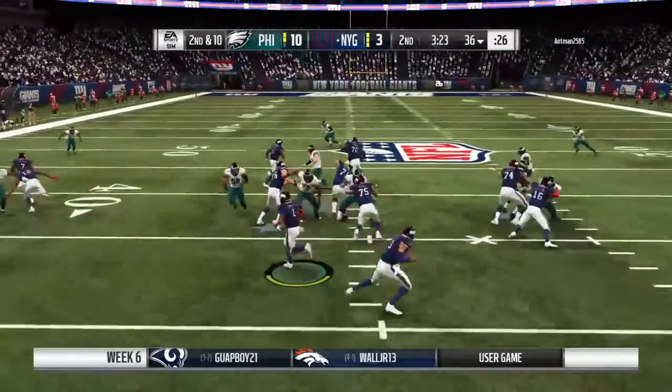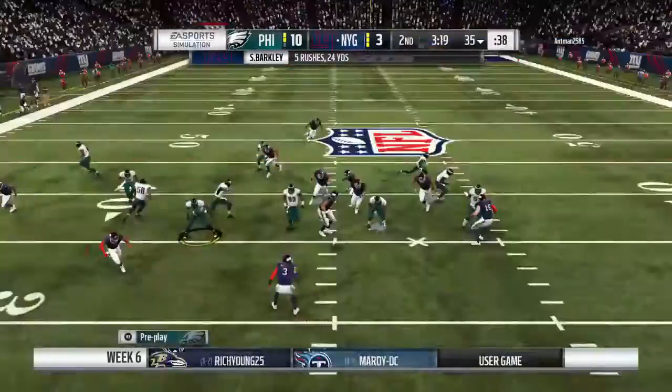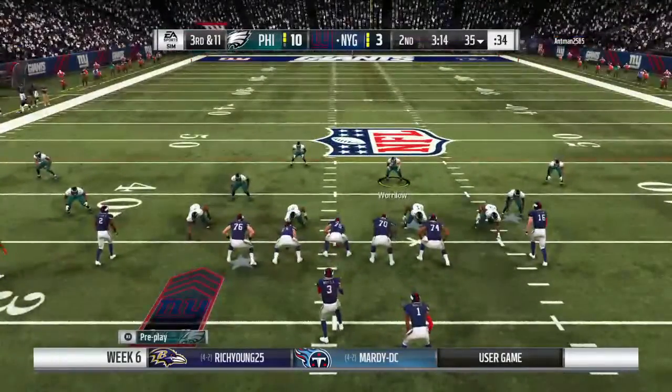Nice job defensively. On second down, here's Barkley. Now that play is blown up, losing yardage back at the 35. They'll lose a yard, and it brings up third.